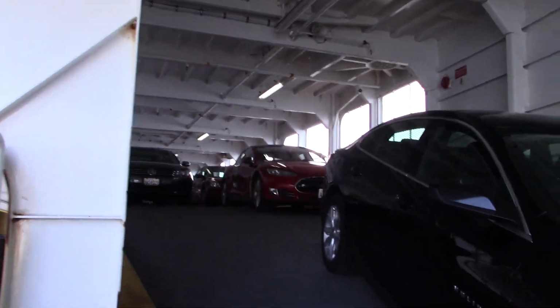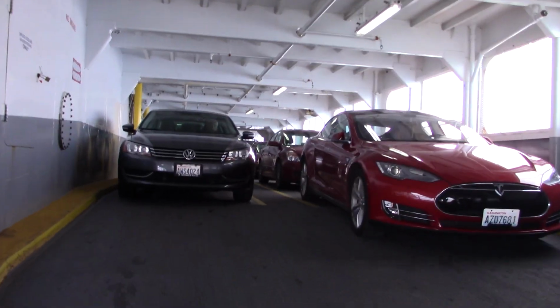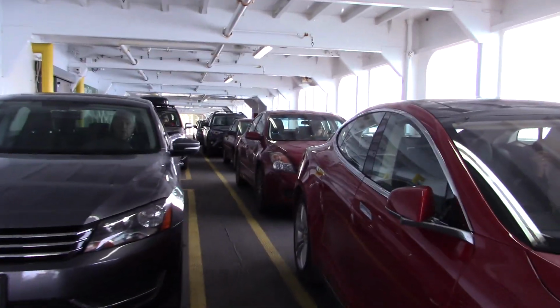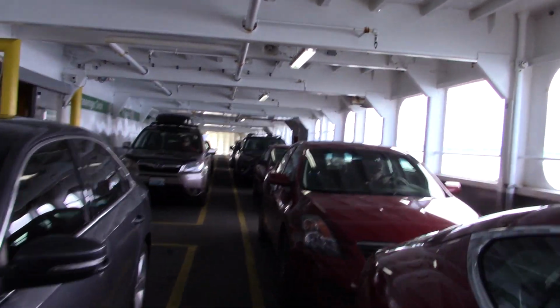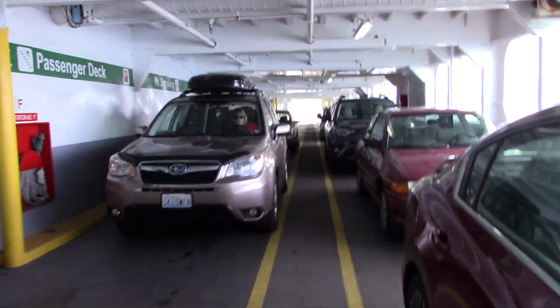This is a really steep hill. I'm not sure I like it. Oh, that took so much effort from me. Not really, but that was a lot of effort.